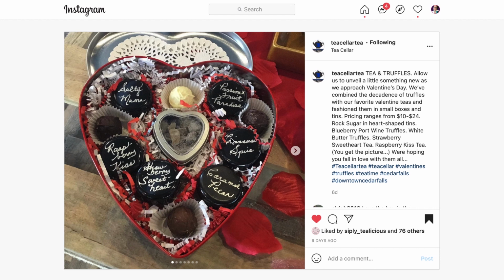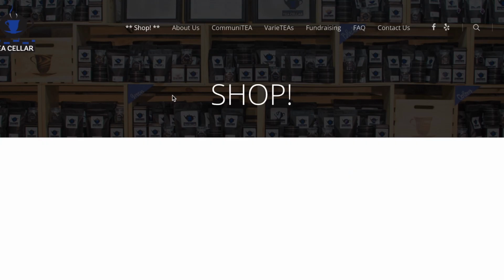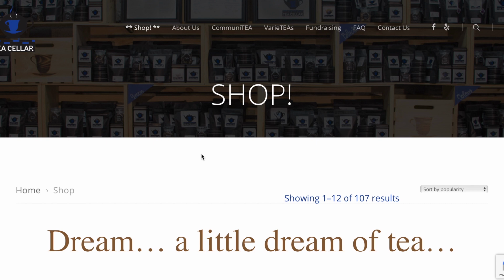So it's rock sugar in the heart. You can see that there in the center. And then blueberry port wine truffles, white butter truffles, strawberry sweetheart tea, raspberry kiss tea. You get the picture. We're hoping you fall in love with them all. I love that. And of course, I'll link down below to their site and everything as well.